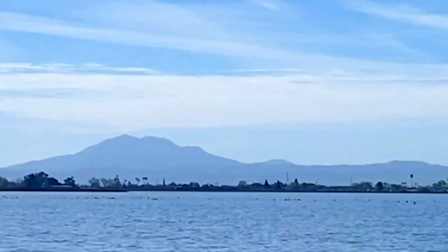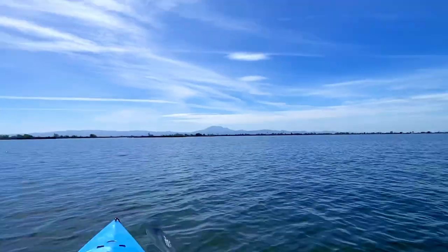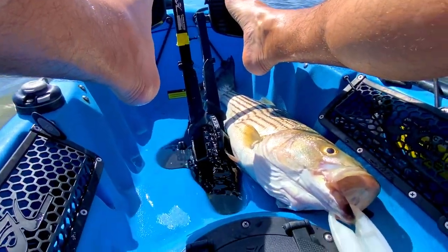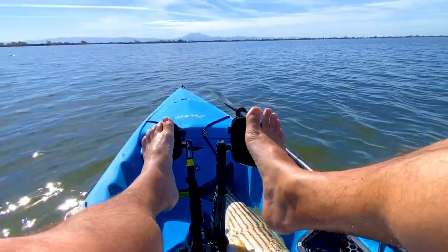Get a load of that. Oh, look at that. Mount Diablo looking all majestic in the background. Anyway, yeah, it's a good day of biologizing out here. Got myself a fish right there, Morone saxitilis. About to fillet that up and eat it up at home.